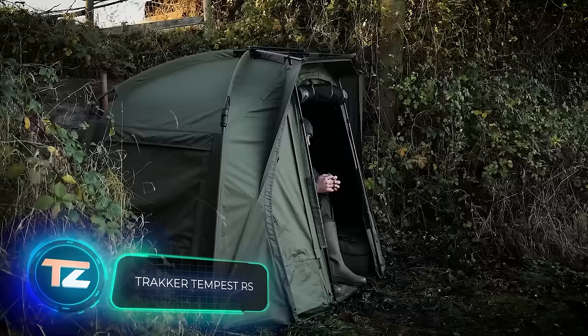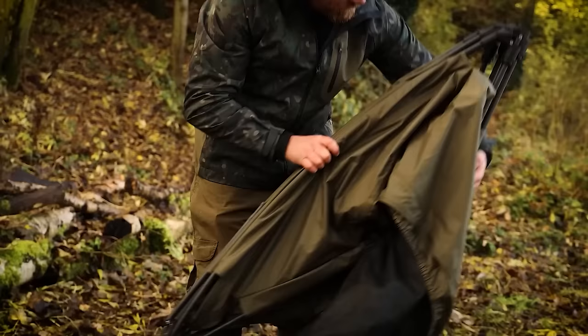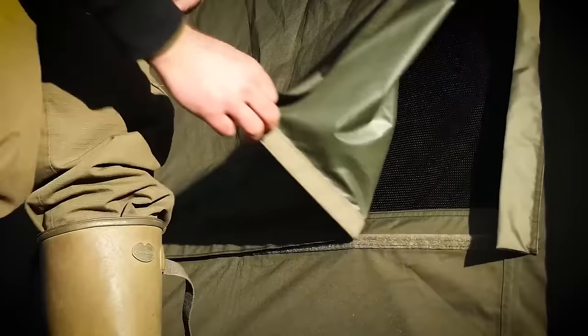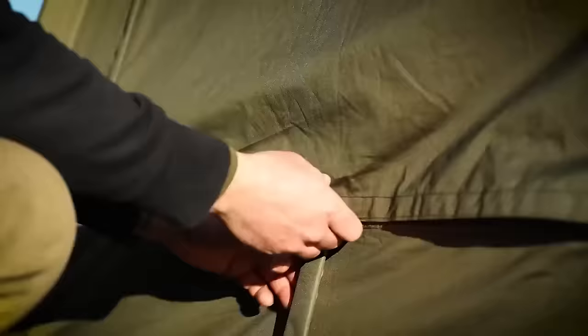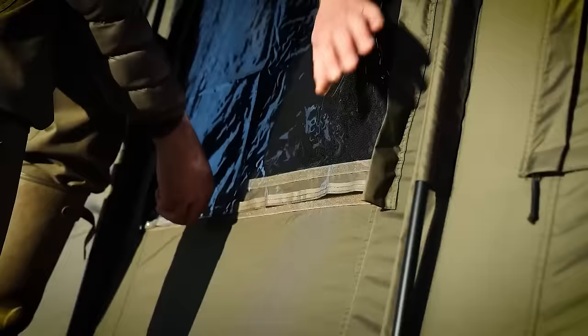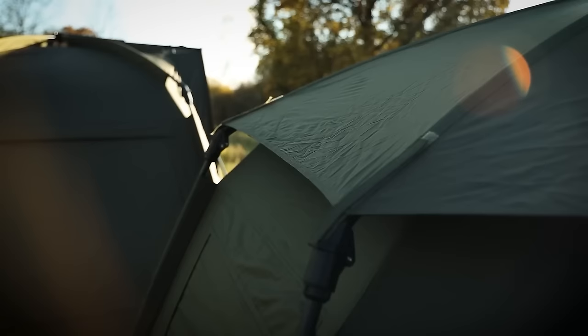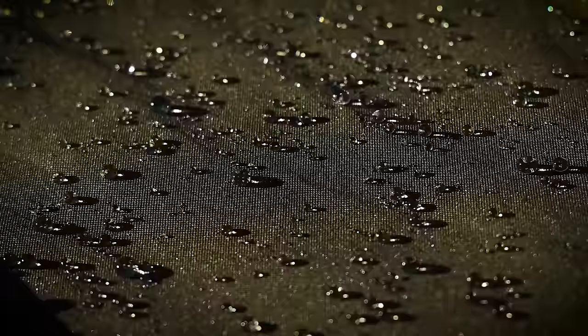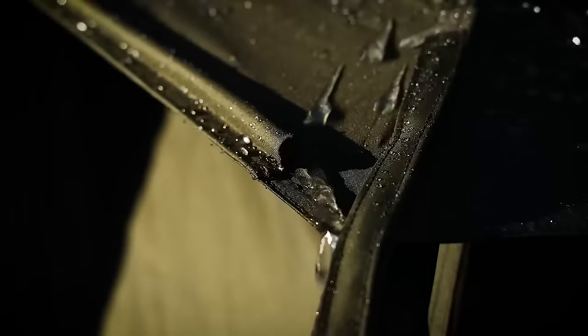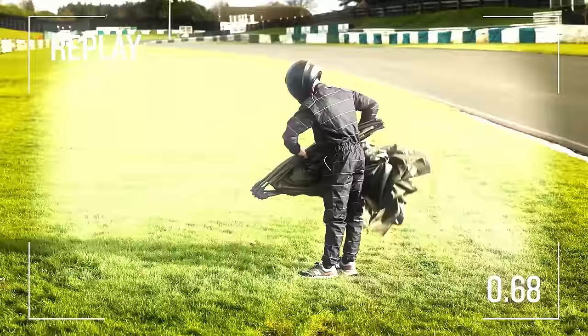Meet Tempest, a quick-setup shelter packed with advanced features. Its main poles effortlessly snap into place with a single motion. Stay cool and comfortable with the adaptive ventilation system, regulating airflow and quickly lowering the temperature inside by a few degrees. Rain? Not an issue. The multi-layer Aquatex fabric will keep you dry for over 25,000 hours. The Tempest RS Broly version weighs 10.4 kilograms and is priced at $611.